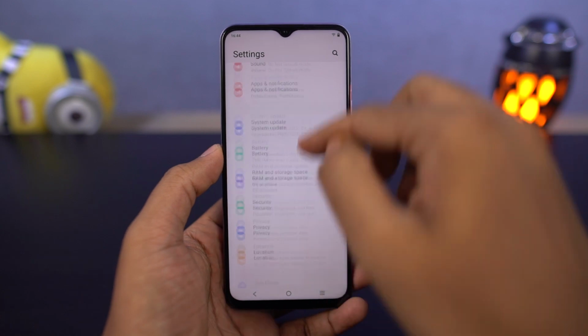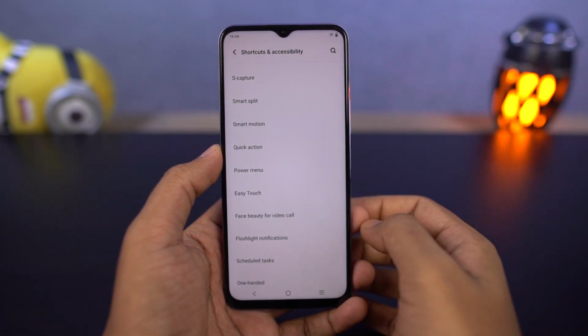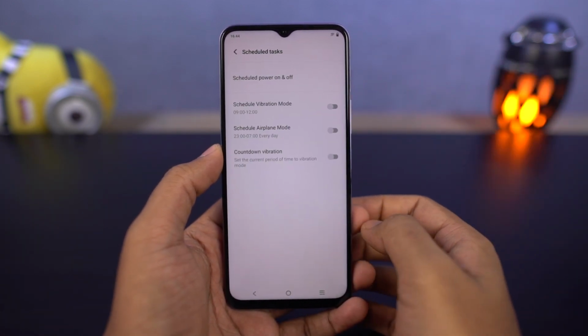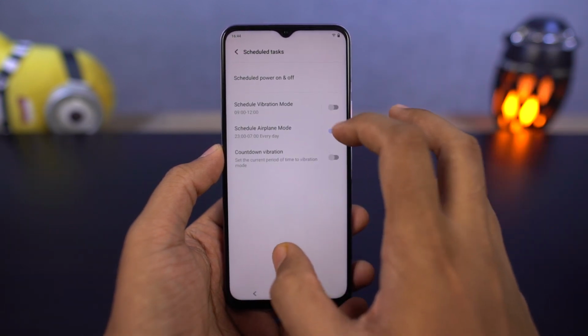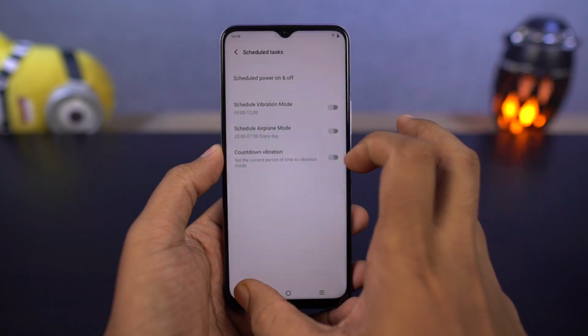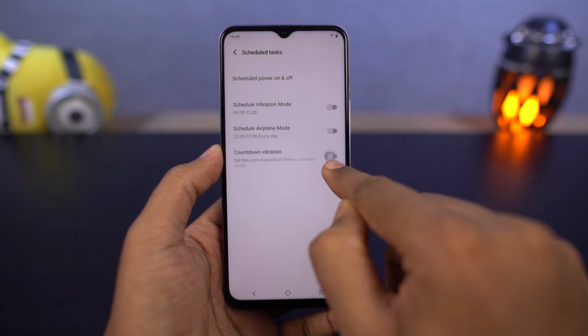Next we have Task Timer, which has features like Schedule Power On Power Off, Schedule Vibration Mode, Aeroplane Mode, and Countdown Vibration, where the touch vibration will be turned on for custom time. With Schedule Power On and Off, you can set a time for the phone to power on and power off automatically.